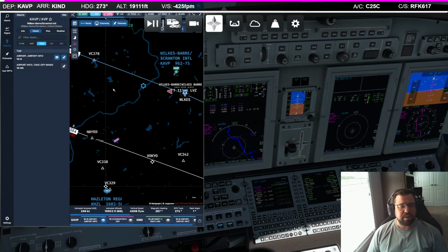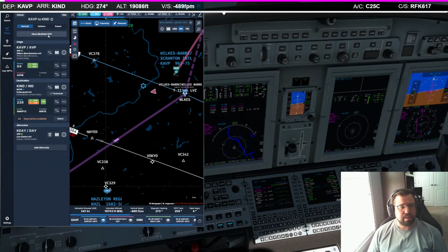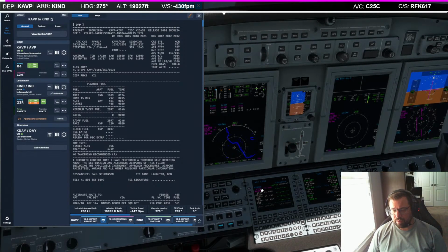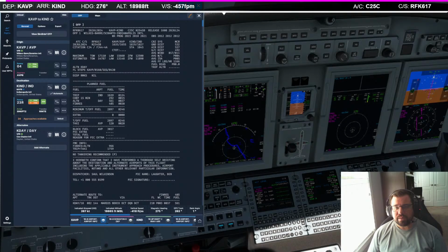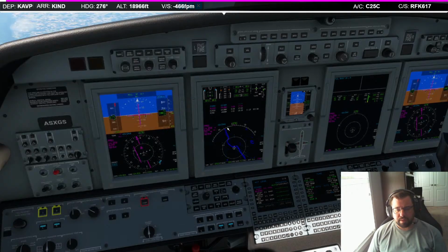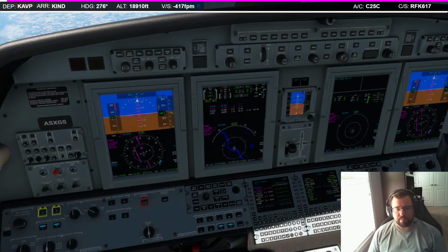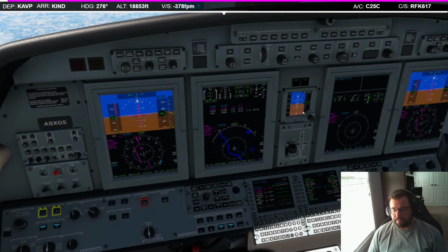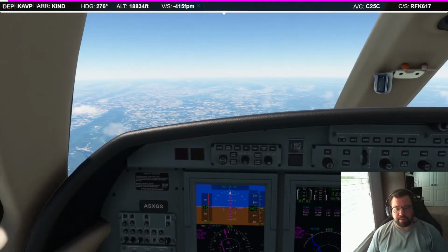Well, let's check our OFP real fast. 160 until SEG. Really? 160 until SEG? Okay, that's not far. We'll leave it at 18 for the moment then. Altitude. Then when we get to SEG, we'll clear up to 4.3.